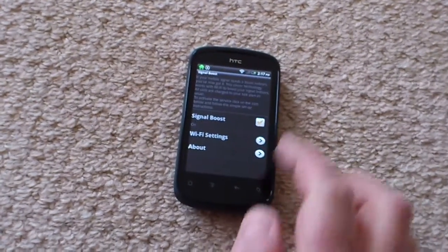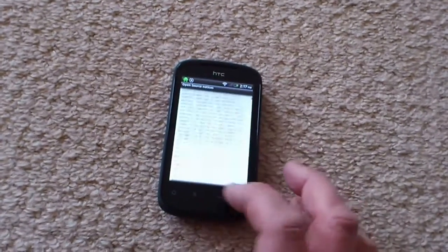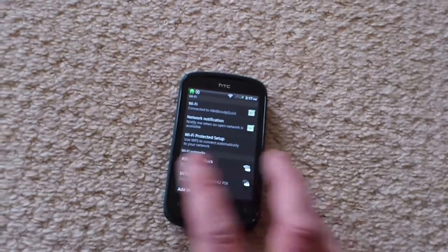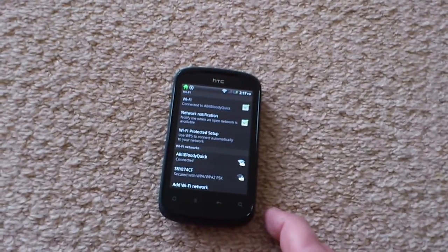Here you can see a bit more about the application itself. It uses open source technology, which you can read there if you're really that bored. And we can see the Wi-Fi settings, hop straight into my Wi-Fi hotspot here, and you can see that I'm connected, and I'm connected through a secure Wi-Fi hotspot.